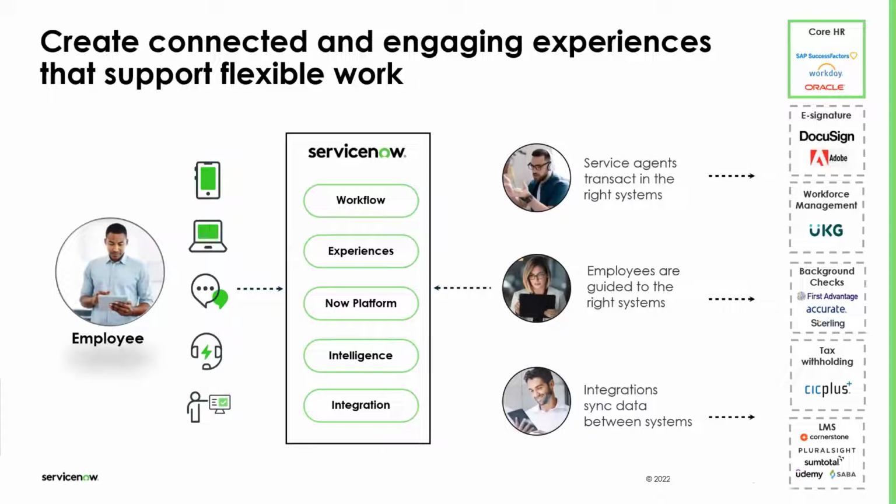In addition to that, there are other integrations available as well around e-signature, workforce management, background checks, tax withholding, and we have quite a few integrations available for learning management systems as well. These are pre-configured integrations that are available on the store. We won't be covering all of those other integrations, but we want to make sure that you are aware that those are available so that as you're doing some of your planning, you can check out some of the capabilities that come with those pre-configured integrations.